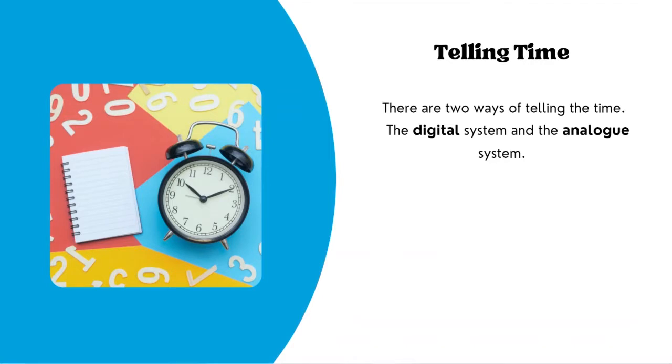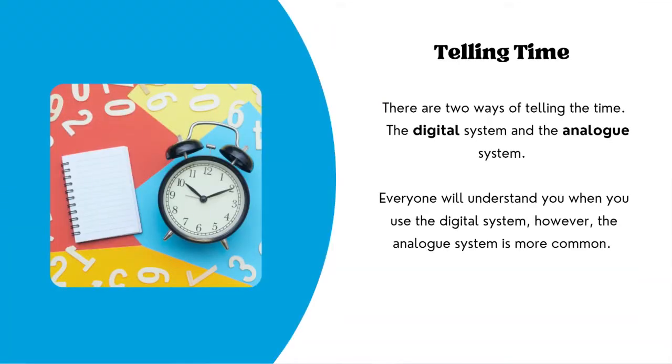Telling time. There are two ways of telling the time, the digital system and the analog system. Everyone will understand you when you use the digital system. However, the analog system is more common. But let's take a look at the digital system first, because it's a little bit easier and it's always good to know as a backup. And then we go into the analog system, the more common system.